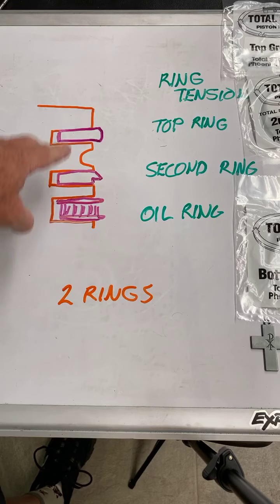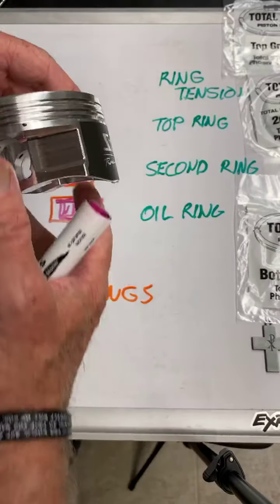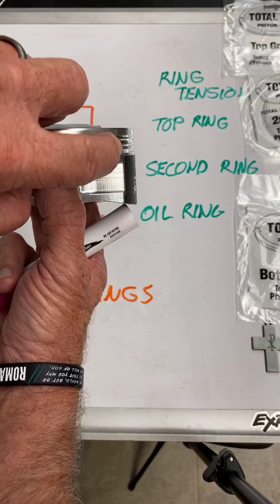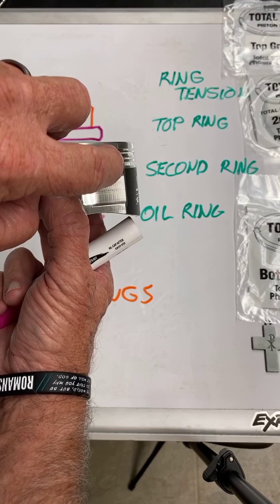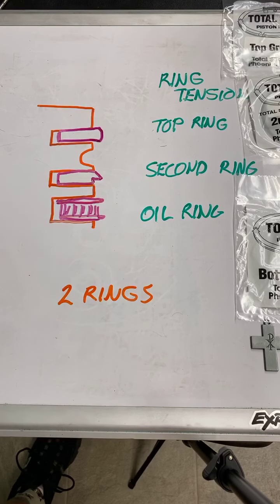So this is how these pieces look if you were to take this piston and slice it right through here. Top land, second land, third land, oil ring. So we got a top ring, accumulator groove, second land, second ring, and then the third land, and then the oil ring. And I'm going to break those down and tell you some ideas. These are just my ideas. This is what I think.